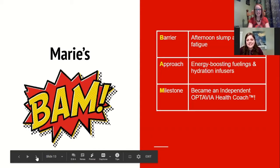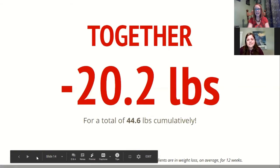Exactly. All right, so together, combined, we've lost 20.2 pounds this month. That is 44.6 pounds cumulatively. Holy cow. That is a lot. Yeah, I think on future months, we need to turn that into an equivalency. So what would 44.6 pounds be?